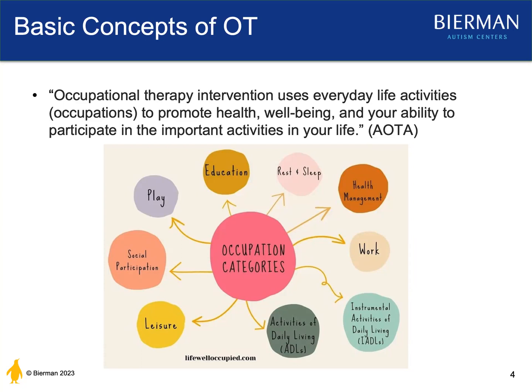To really illustrate this, I'll give you my little elevator speech to drive it home. First, think of every single thing you do in a day, from the minute you wake up until the minute you go to sleep, and even while you're sleeping too. Some of those things you have to do, like eating, bathing, dressing yourself, basically keeping yourself alive on a very, very basic level.